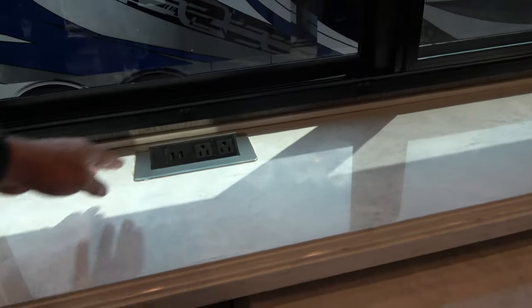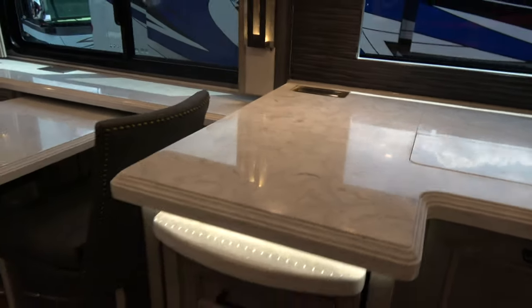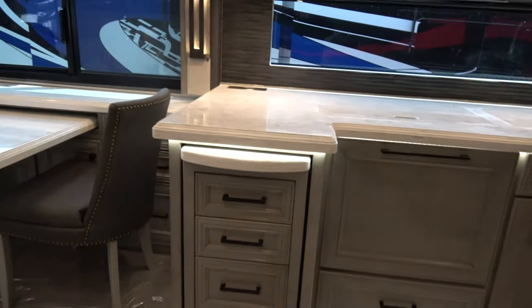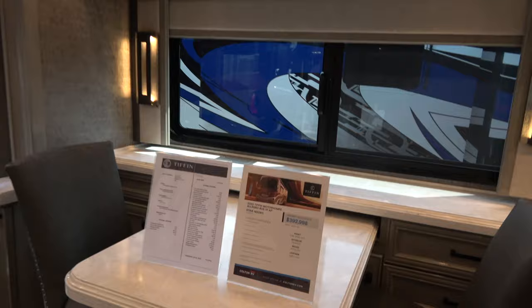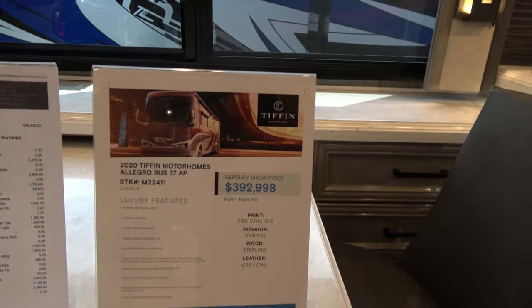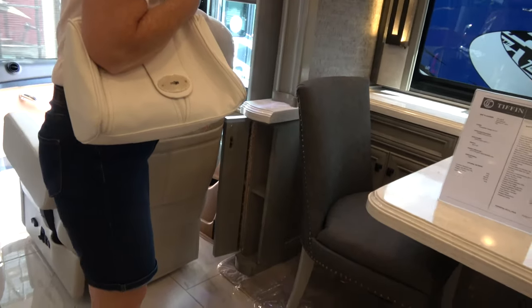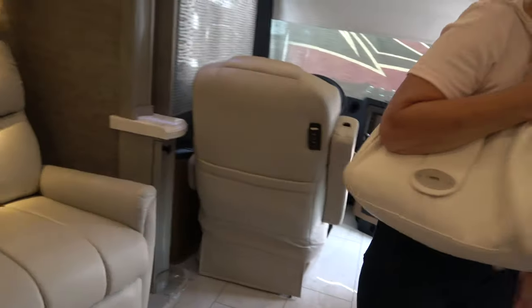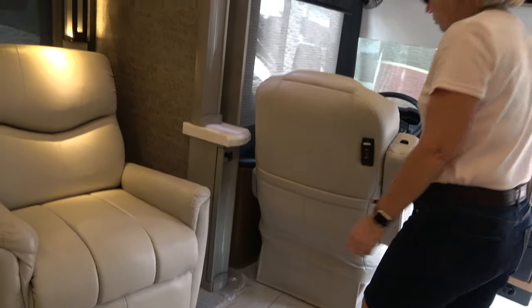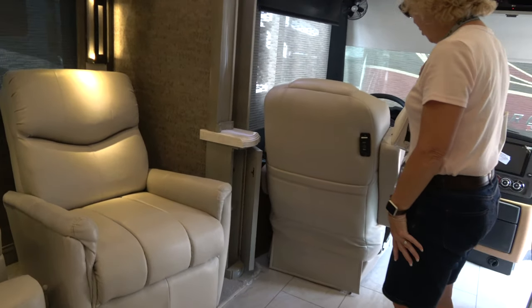Yep. Well, so you can work on your computer here. This, like we saw on the other one, pulls out. Just about 400,000. The little cabinet or some sort. Don't know what you do with it. There's a matching one over here. I don't know.